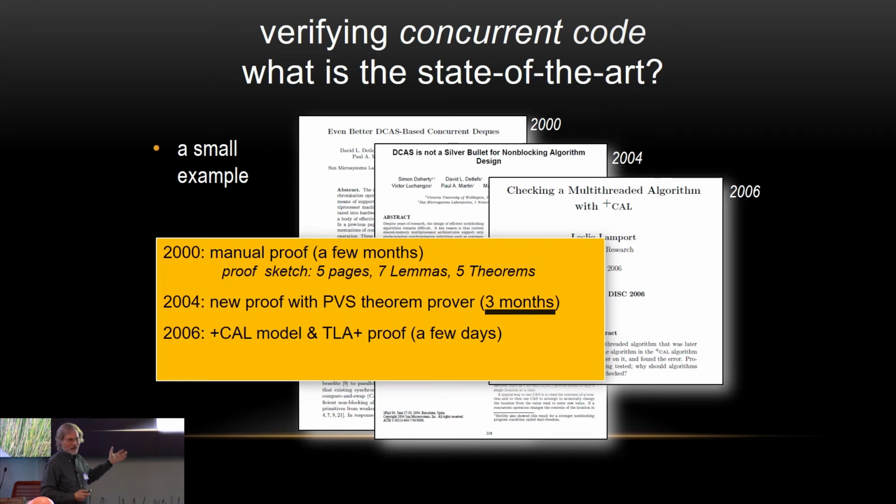And that's not good enough, right? Because if it's a couple of months, not being Leslie Lamport, the software will have changed. So I will have proven a version of the code that is 3 months old now. And I have to start over with the new version, and again, I'll be behind. So I want something that takes a couple of hours, maybe, but really, minutes or seconds. I'll settle for minutes or seconds. So how can you do that?